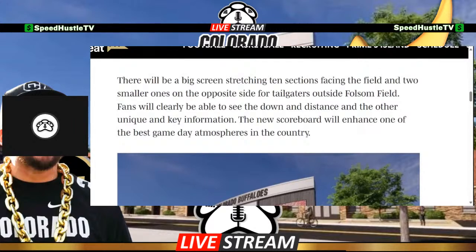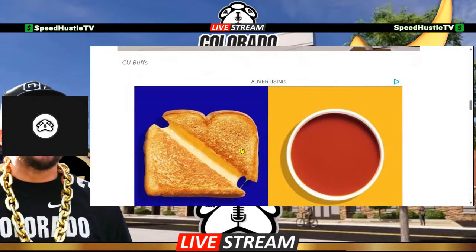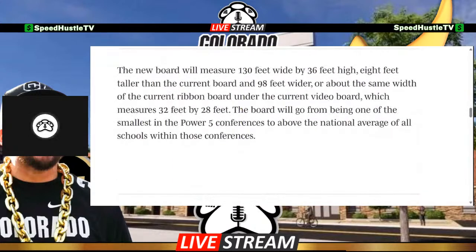So that's the news as far as that goes. A big jumbotron coming, 5 times bigger than the one they have right now, that you'll be able to see pretty much from everywhere. Plus, you got the one that's going to be outside.